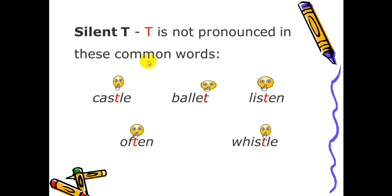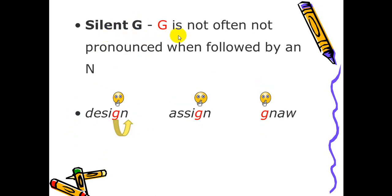Silent G. G is not often pronounced when followed by N. Design. The N followed the G. Assign. The N followed the G. Gnaw. The N followed the G. So, sometimes when we have the N following the G in some words, we do not pronounce the G. It's silent. Shh.